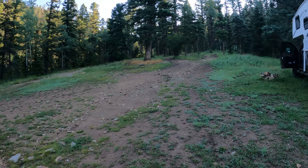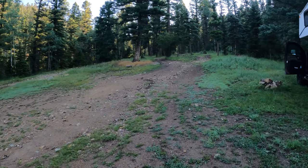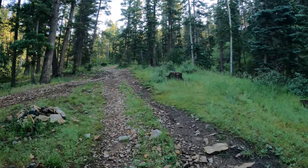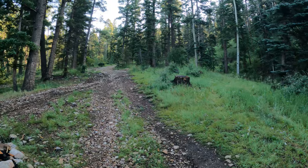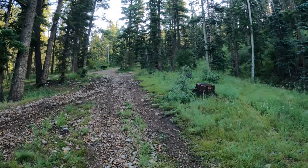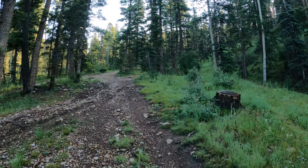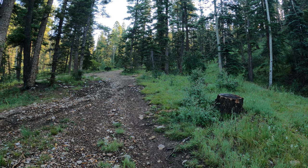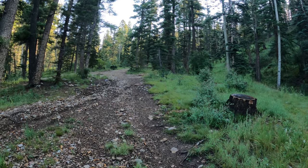Wow, there's a whitetail right up on the trail, right behind the pine tree. Let's see how close we can get. She's staring me down now. It's a doe.